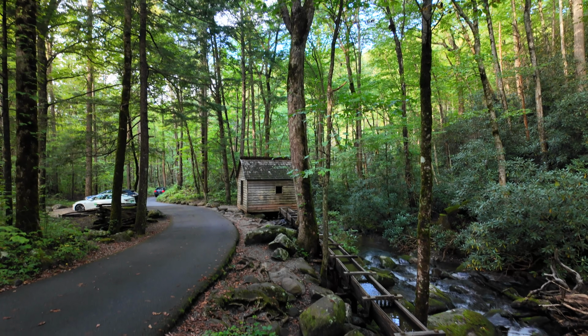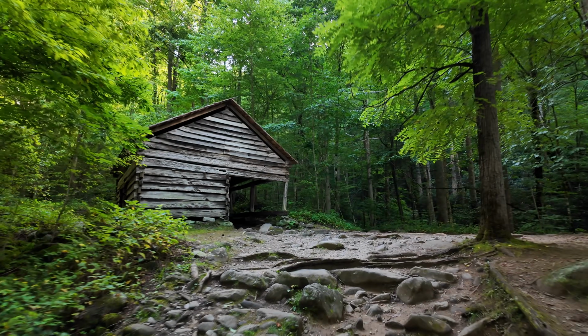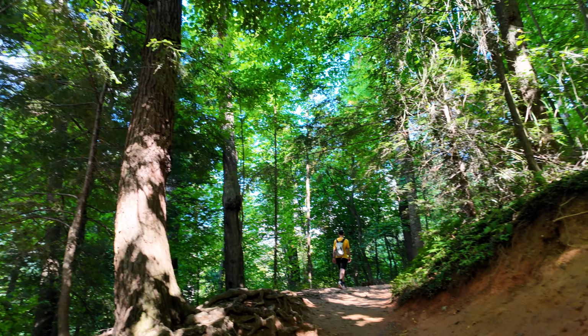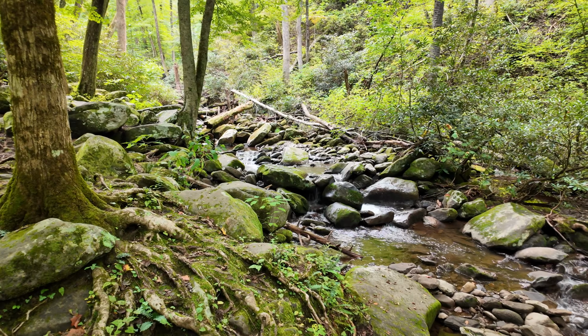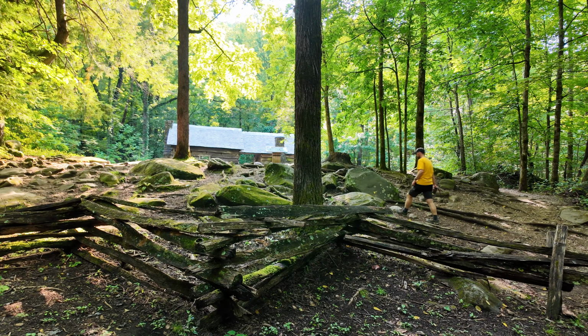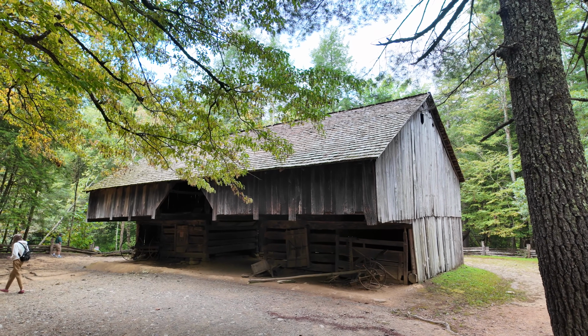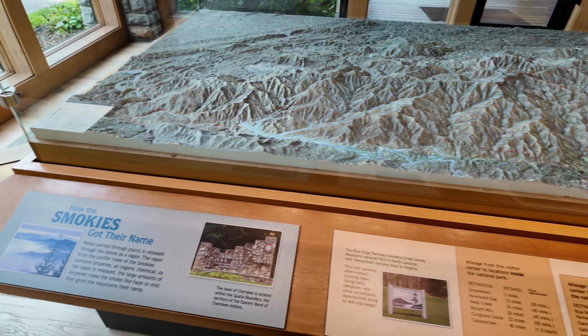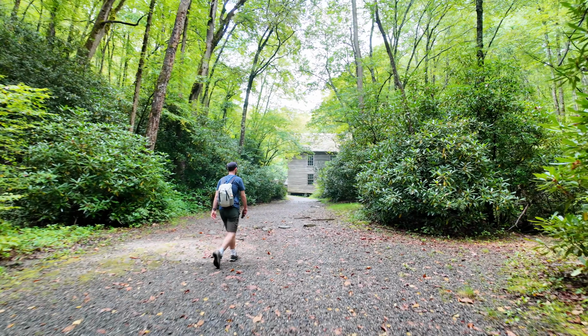So that's it for our favourite places to visit in Great Smoky Mountains National Park. We hope you enjoyed coming along with us exploring the Smokies. From the layer upon layer of mountains, forests, streams and history all woven together, there truly is nowhere else like the Smoky Mountains, and we now understand why it's the most visited national park in the US. We can't wait to be back for our second visit and to take you with us.